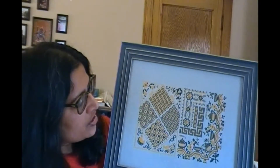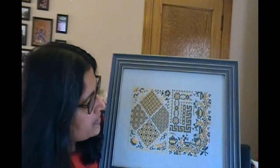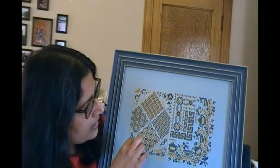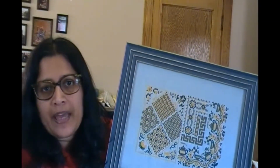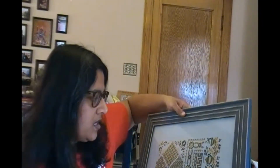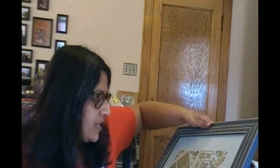But I really enjoyed stitching it, and I like all these repetitive motifs and alternating colors. I like a lot of monochromatic work or just a couple of colors, so I really enjoyed doing that. Maison Sajou is really interesting to look into.